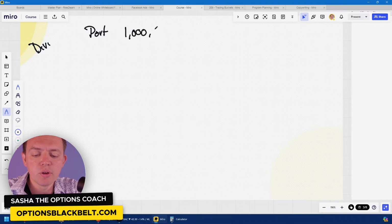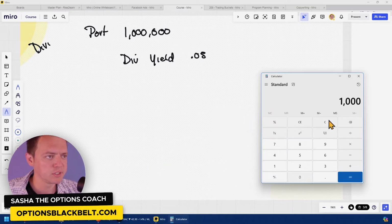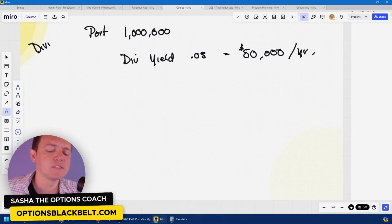So we've got a portfolio of $1 million. The way we do the dividend yield is you just take 0.05 times that $1 million. So, just so people can see the math, there's the $1 million times 0.05. Then we hit enter, and you get $50,000 for the year. That's per year. It gets paid per quarter, but for the year, this is what you're making as far as the dividend yield is concerned. So it does help.